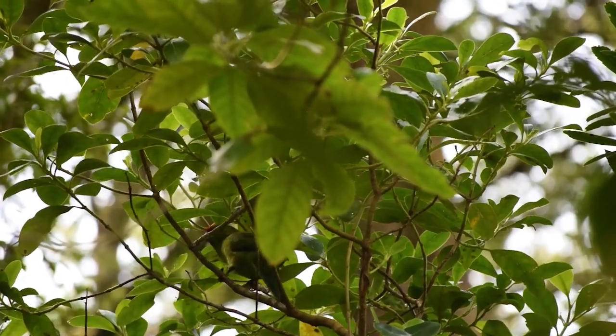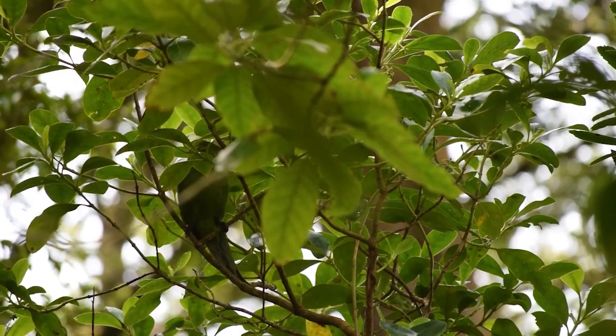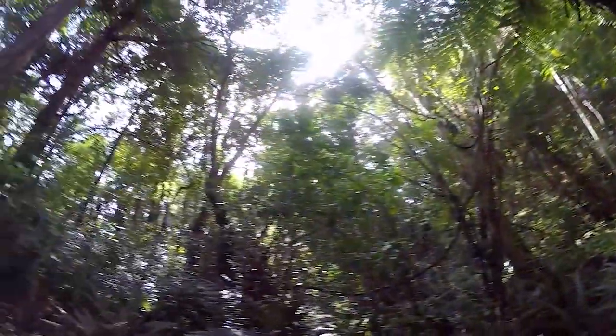It is one of the very rarest birds in New Zealand, and we've never seen one in the wild, so seeing one right here before our eyes is absolutely awesome. So we take a few minutes to see it behave in the trees.